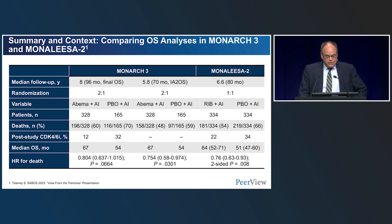But at the final OS, that observation was not quite statistically significant. So I think that in terms of the two trials, perhaps slight differences in study design may be one of the reasons why one trial did meet statistical significance and the other trial did not.